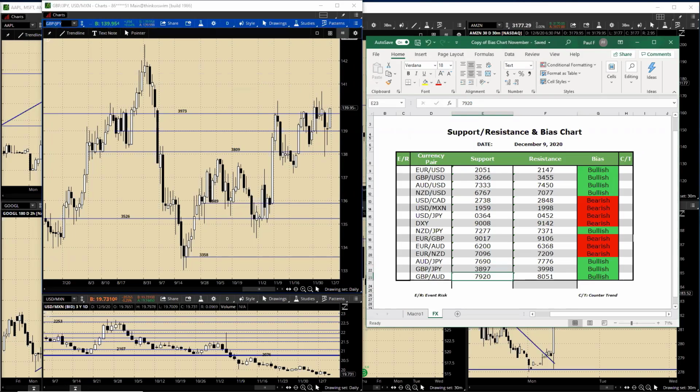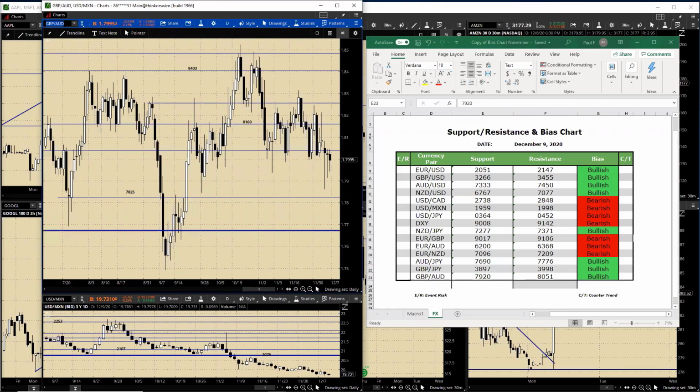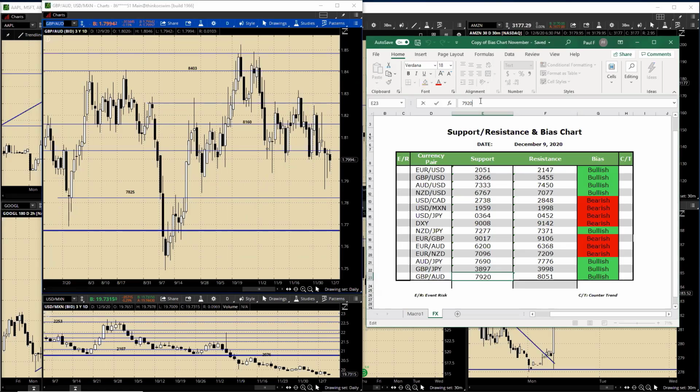And lastly, to the sterling odd. You have this little hammer right there, and we dipped back, but we held in here. The support's going to be the low from yesterday, which is 79.13, with the high right there, the body right there, which is 80.84.